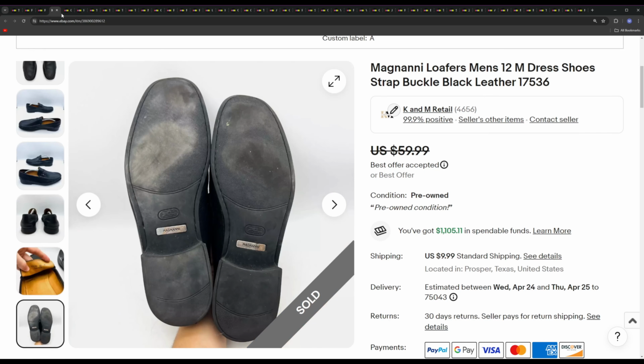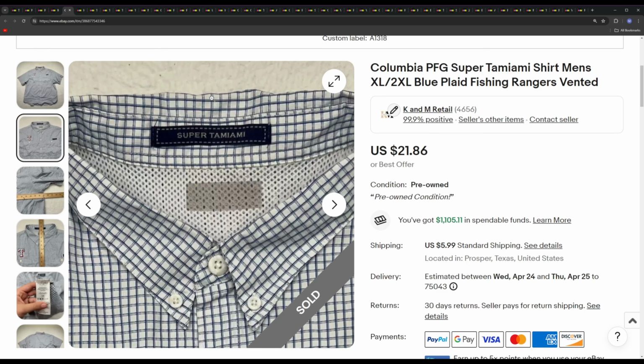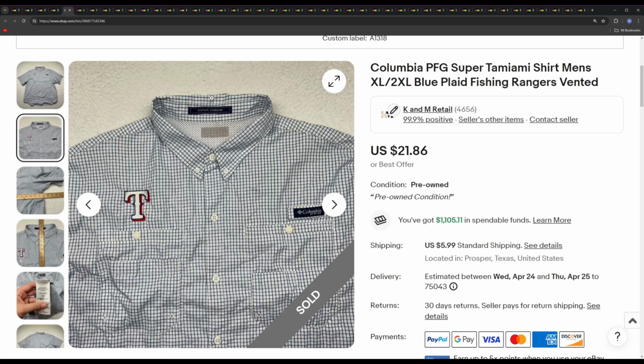Next, we've got a Columbia PFG. This is the Super Tamiyami. I don't know how to pronounce that, but Columbia PFG with a Texas Rangers logo. I believe that's the Rangers logo. Yeah, Texas Rangers logo on it. I'm not a big sports fan, so logos I'm not really good with.